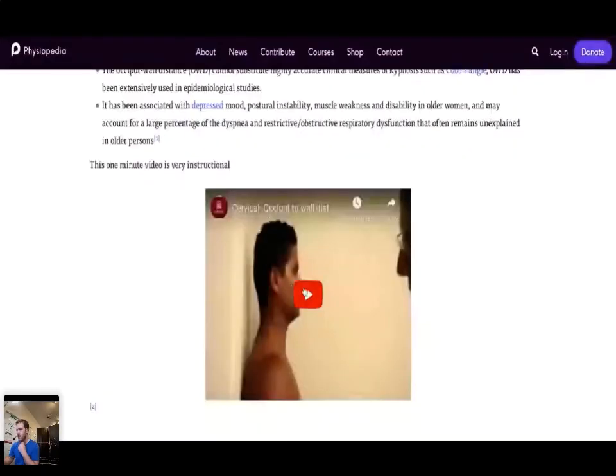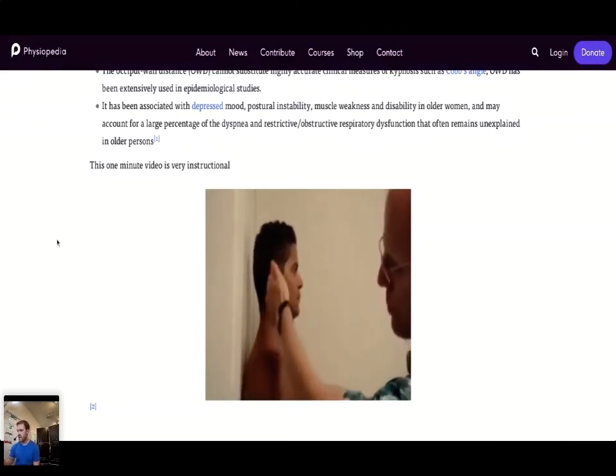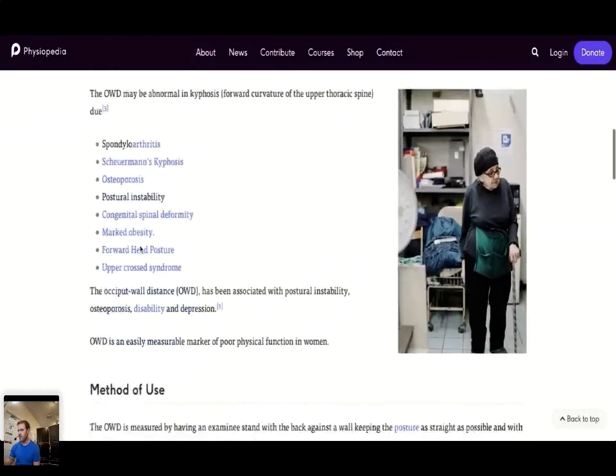Okay, so this is the occiput to wall test. They just basically stand against the wall and you see if they can get their head to touch the wall, and you measure the distance between the occiput, which is the back of the skull, and the wall, and see what position they're in. Okay, so OWD, the occiput to wall test, that one.